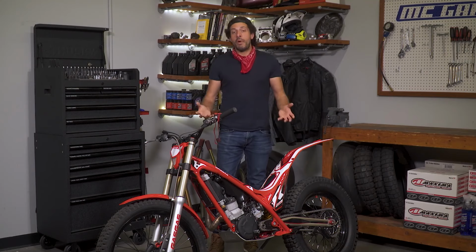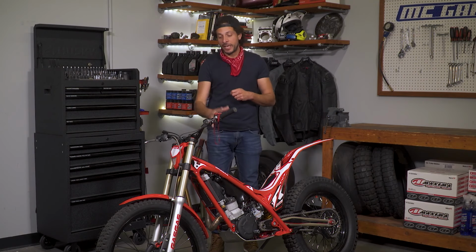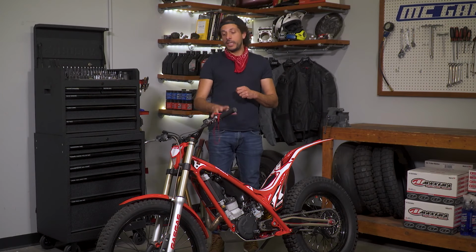For the 2020 model year, KTM Group out of Austria, they've actually purchased GasGas. GasGas is a Spanish company. They've been making these trials style motorcycles in Spain for a long time. KTM's purchased them and they will now be leveraging their North America dealer network.